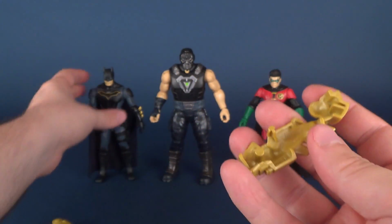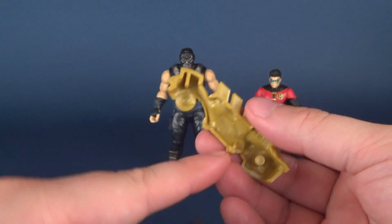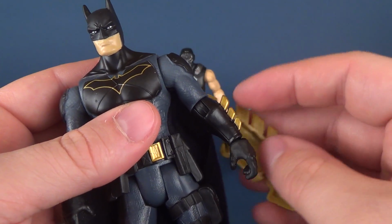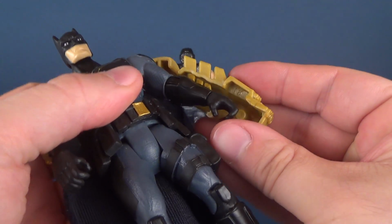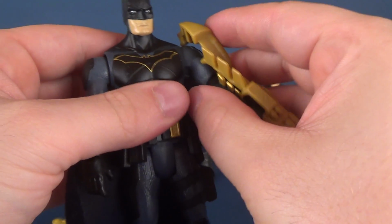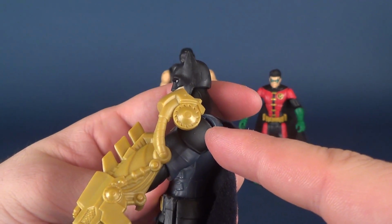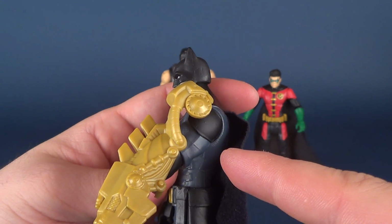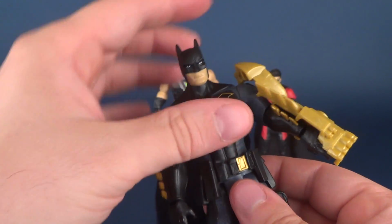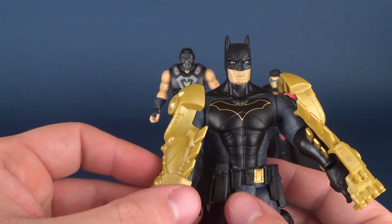Putting it on Batman's arms isn't the easiest, to be honest. He has the gauntlets here on the side. He has to sort of fit his arm around it, and then somehow you still have to get it over top of his shoulder. This is not the most successful of things, I have to admit, and often at times it does look like it doesn't sit properly. Same thing on this side here.